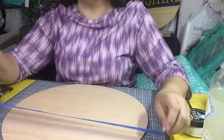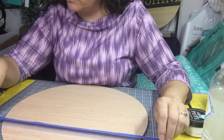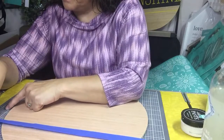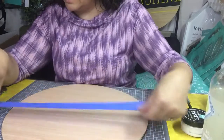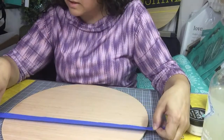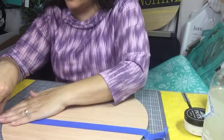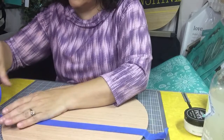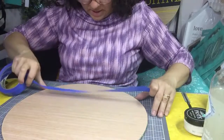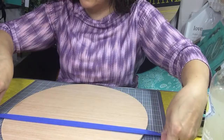You guys know me, I'm not normally a measurer. Are you an eyeballer? Put little eyeballs up there if you are. So 7.5, and 2 more would be 9.5-ish. I like to have them kind of, oops, that's too much. Oy. This is the worst part, measuring. I'm not a measurer. Have you guys noticed?